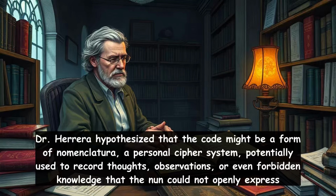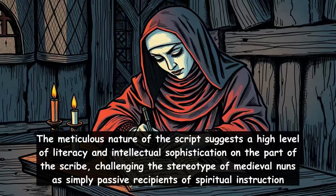Herrera hypothesized that the code might be a form of nomenclatura, a personal cipher system, potentially used to record thoughts, observations, or even forbidden knowledge that the nun could not openly express. The meticulous nature of the script suggests a high level of literacy and intellectual sophistication on the part of the scribe, challenging the stereotype of medieval nuns as simply passive recipients of spiritual instruction.